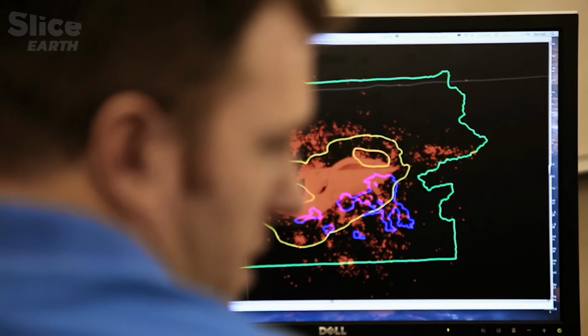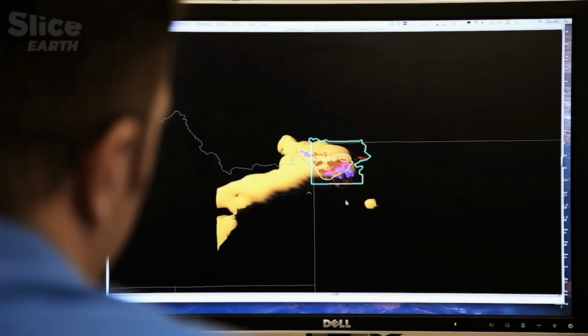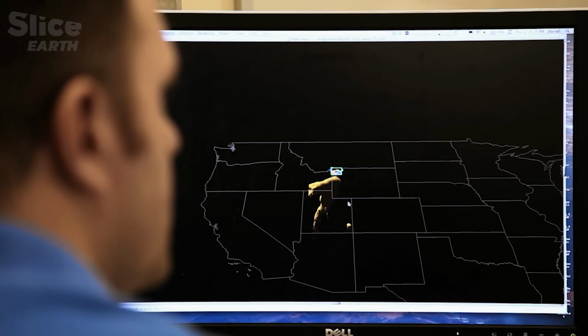If you want to look at a little bit of the bigger picture, we can turn on the Yellowstone plume, and that's this orangish yellowish feature here. This is basically the Yellowstone hotspot. This is the feature that's providing all the heat and energy coming up from the mantle to feed the Yellowstone volcanoes. So you can see here it comes down into the mantle.